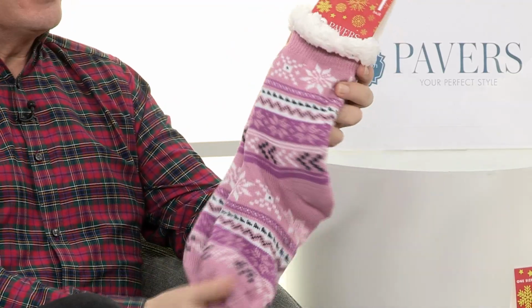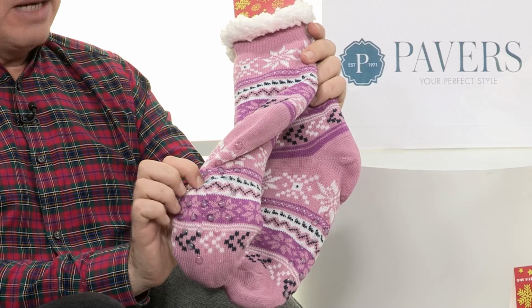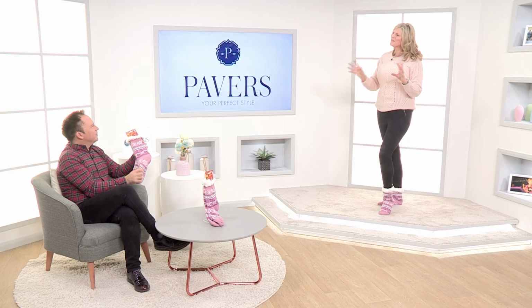Not that I've stroked Santa's beard recently. And you've got the little nodules, which you might not be able to see that plainly on the bottom there. And they're, of course, there to keep you gripped to the floor. Gripped to the floor, safe and secure.